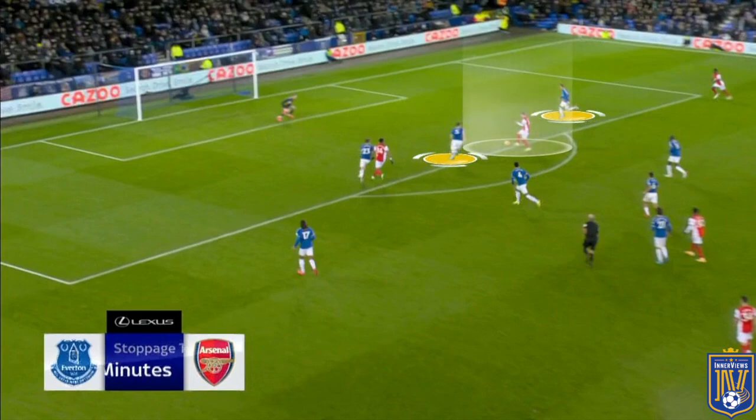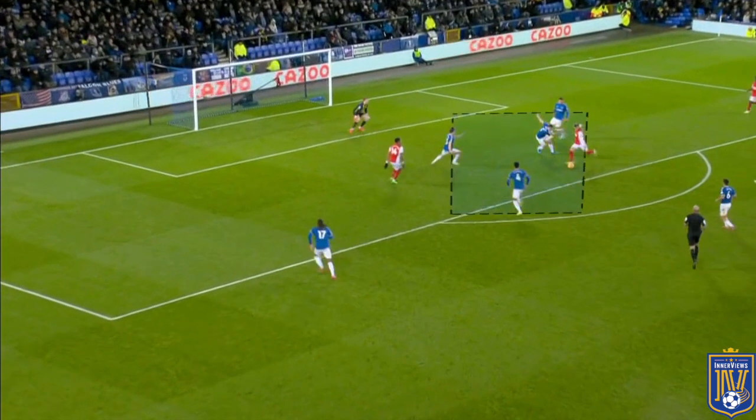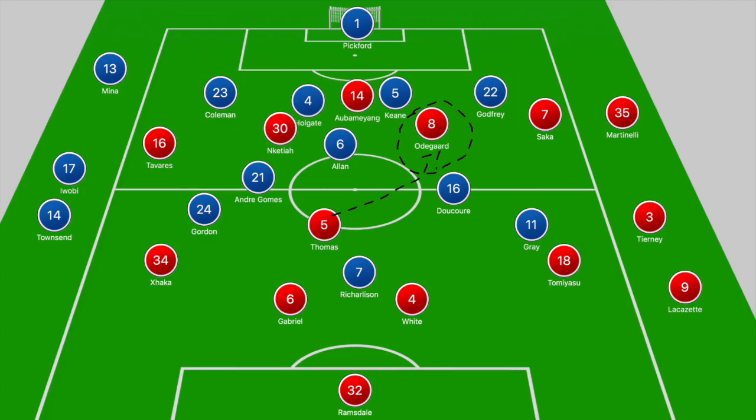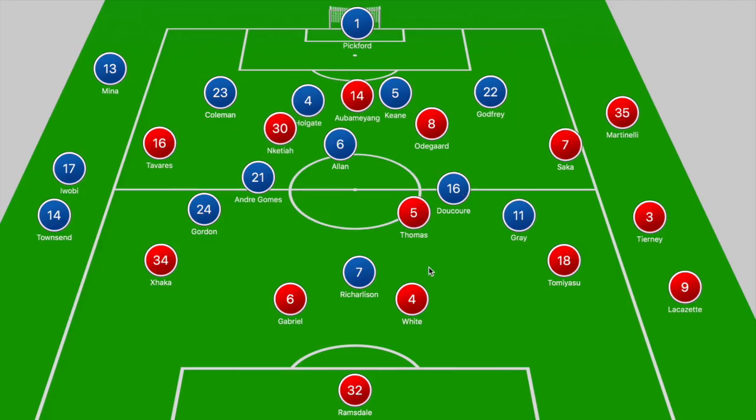But what he does well is that he cuts across Keane, and when he does that, look at the position that he's in. You have four Everton players around him with two capable of blocking his effort, and Odegaard should score from that position, but Coleman makes a vital block. Therefore, when you break down Arsenal's downfalls, it's simply down to defensive mistakes.